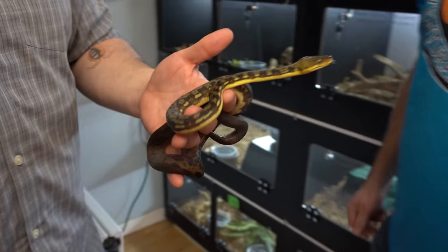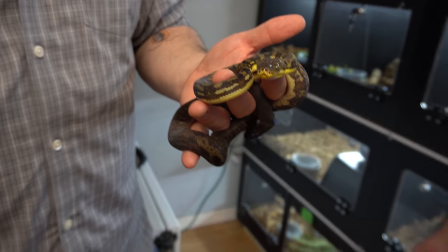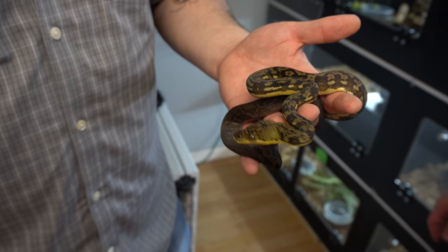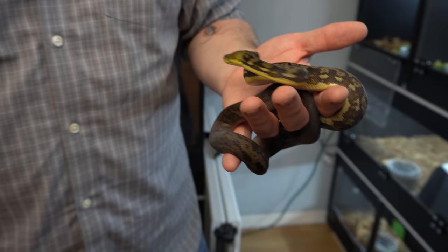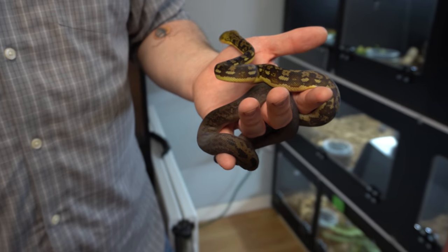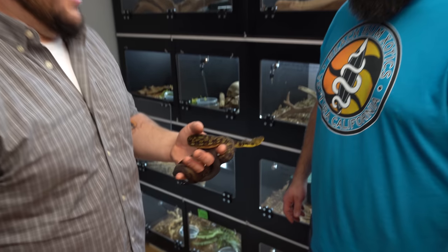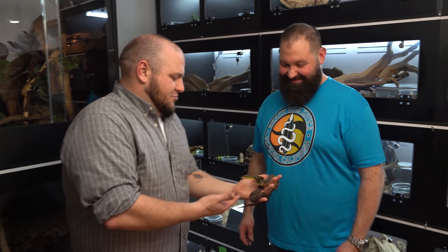Because Erica names everything after Harry Potter characters, if you notice most of the names on the cages. And I don't watch Harry Potter, so it drives me nuts. So I brought home this nice big female and named it Waffle, just to be a jerk. And then I just stuck with it. So this one's Biscuit, the other one's Bagel, and she hates saying it every time she has to say the name. Which works for me. That's great.